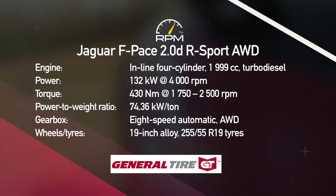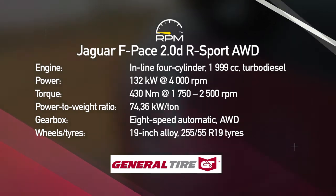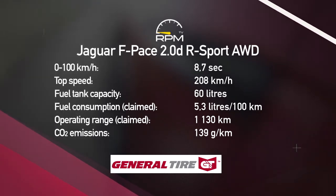Willing performance, good road manners and a spacious cabin are some of the Jaguar SUV's strongest traits, while the execution inside and out is true to the Jaguar ethos. However, the biggest challenge facing the F-Pace is its pricing, which looks expensive next to its direct rivals.